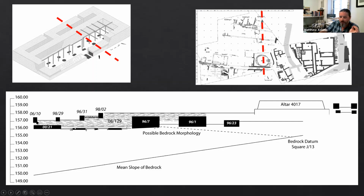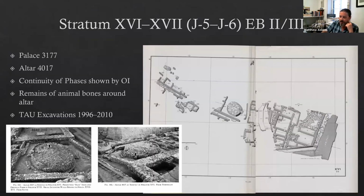And I want you to take note at this point that this leveling, while it did create pockets of levelness, the entire new stratum is built on a slope, and thus all of the architecture from north to south, that is from left to right in this image, is terraced upward toward the south. And as we'll see a little bit later, there is a slope dramatically also to the west, which was also terraced, such that the altar 4017 really was at the high point of the site during this period. And even though all the plans appear to show relatively level construction, there are dramatic slopes which need to be taken into account, and that's important.